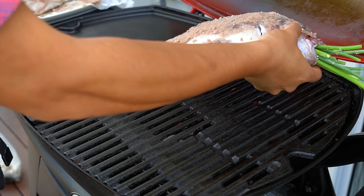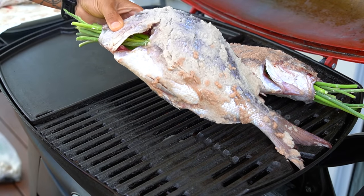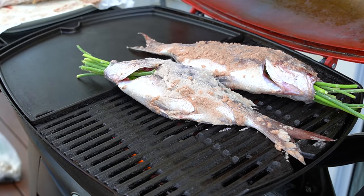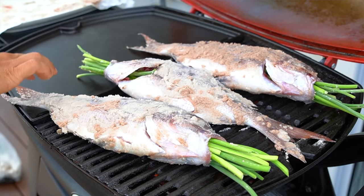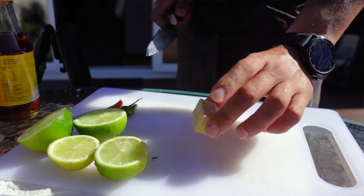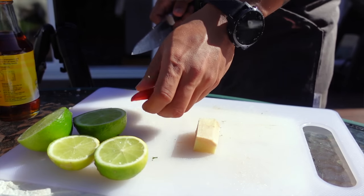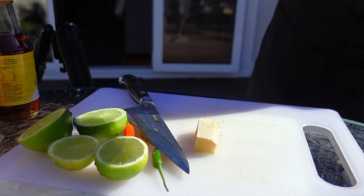Now we'll put the fish on the grill and get it cooking. Alright, fish is going on. This should take a total of about 30 minutes. So like a medium low heat. Now let's make the sauce for the fish. Got some ginger. Got chilies, garlic, limes, and sugar, and fish sauce.